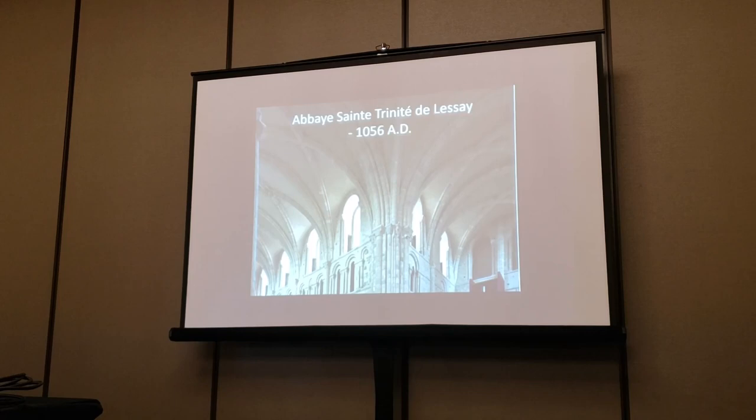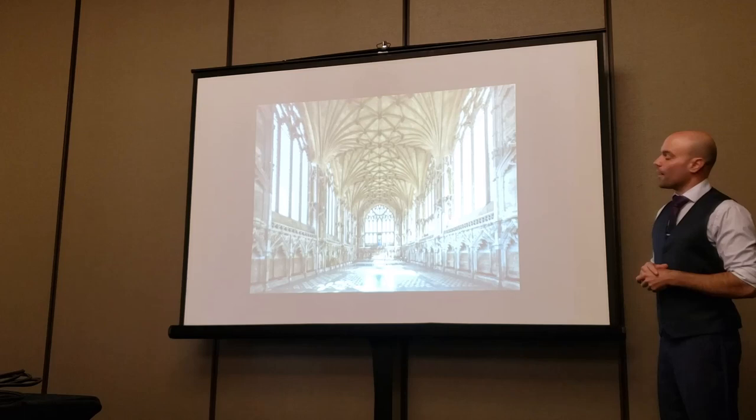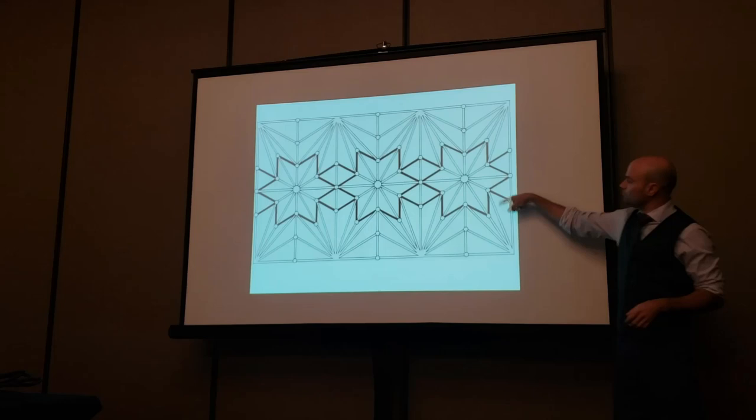And then out of those rib vaults, we were able to develop what they call stellar vaults. And this is out of the Ely Cathedral, and it was built in 1321. In between these rib vaults, they fill it up with other stones. So here's a plan view of it. That's the stellar vault, they call it. Correct me if I'm wrong, but I think it's something like that.